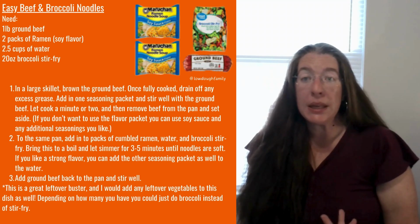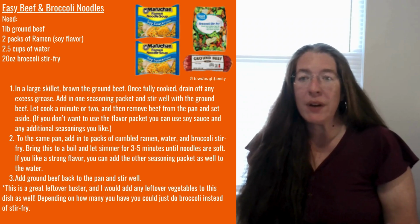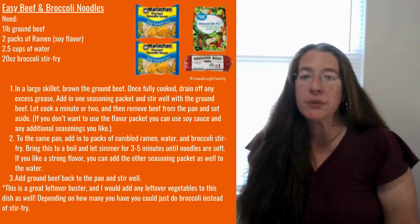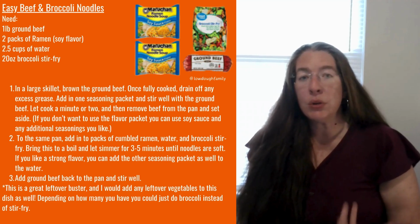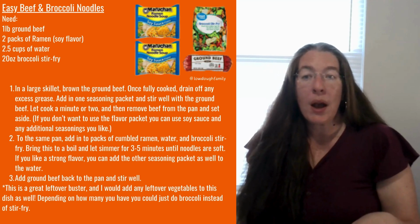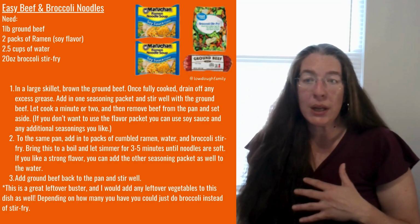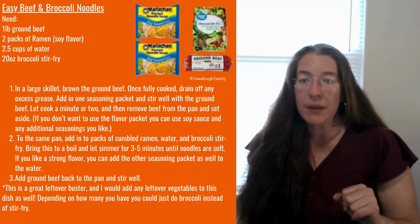Once this heats up, I usually let it come to a boil and let it simmer for 3 to 5 minutes until the noodles are soft. And then the longer you cook this, it's going to evaporate some of that liquid. And then I add my ground beef back in and I stir it really well. And boom, it's ready to go. It is so tasty and flavorful.